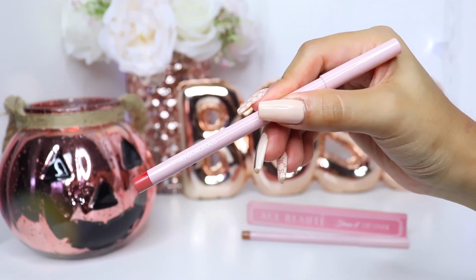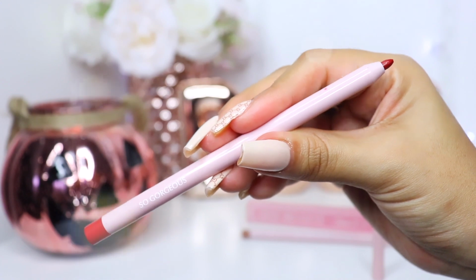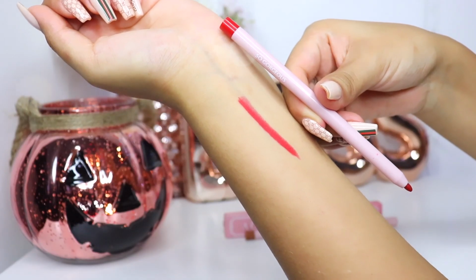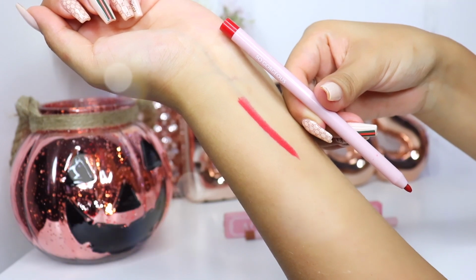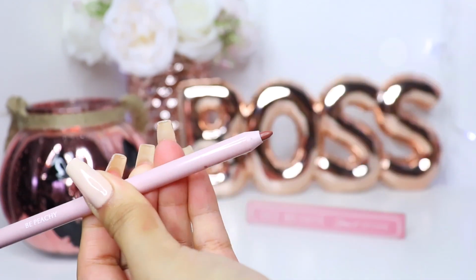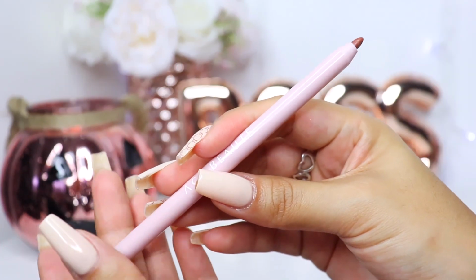And the names on them are so beautiful. You have So Gorgeous, which is the red one. Such a pretty red. I freaking love reds. If it's fall, if it's Christmas, if it's spring, if it's summer, a red, it's always a yes. And it's the same with a nude. You can't never say no to a nude. And this nude is by far my favorite. It's a brownie nude. I love it so much.